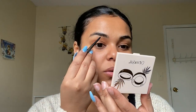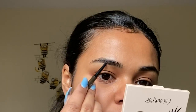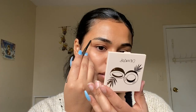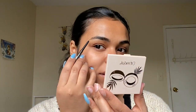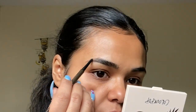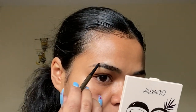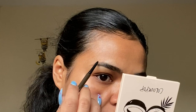Just literally right below my eyebrow. When I do a natural brow, I like to keep it really close to my eyebrow shape. I don't want to extend it too far, just so it gives you that very natural look. So literally just right underneath. And then I extend the tail just a tad bit, like right there. And then I'm just gonna fill in the top right here, just a little bit. I'm just gonna draw this line at the tail right here and connect it to the bottom line.